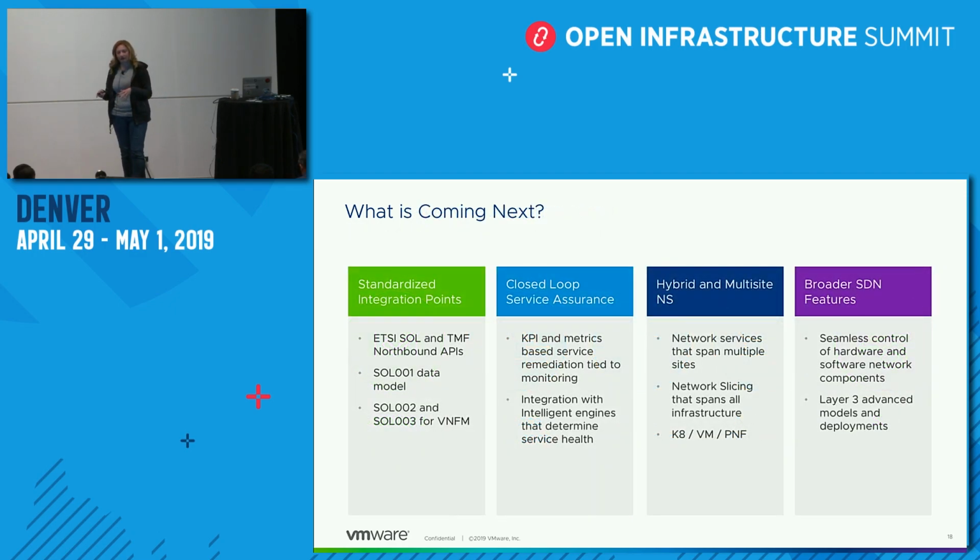So, things that we're looking to in the near and further out future: standardized integration points. The standards are finally having a positive impact. The ETSI SOL models and TM Forum northbound APIs are pretty much the de facto standard now. It's either a SOL 5 northbound API, or a TM Forum northbound API, or both. People are really rallying around those two. And so having standardized northbound interfaces is awesome, because now we have the capability to integrate some of these northbound OSS, BSS systems, and it can be pretty agnostic, and you can have your choice of orchestrator without having to do specific integrations with each one.